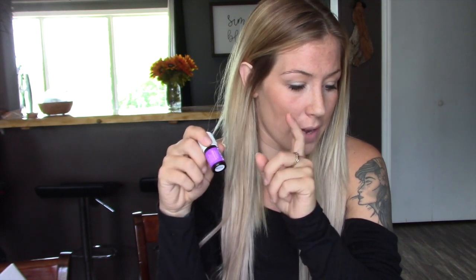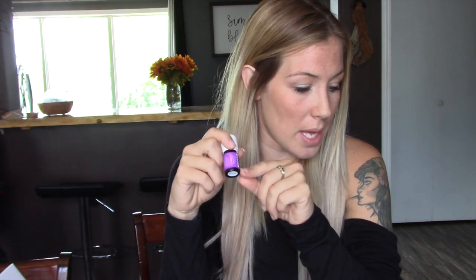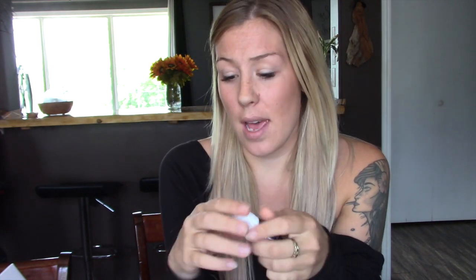So uses for lavender: respiratory infections, high blood pressure, PMS, skin conditions such as acne, eczema, psoriasis, scarring, and stretch marks, burns. I use this all the time because I seem to burn myself every night when I cook supper somehow. I just put it straight on, 2 to 4 drops, and it takes the sting right out. No lie.